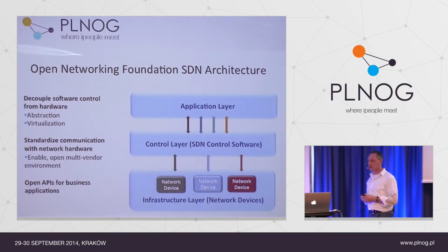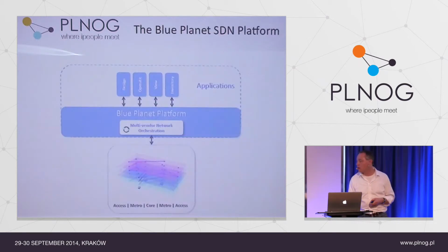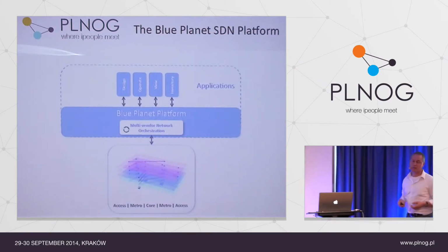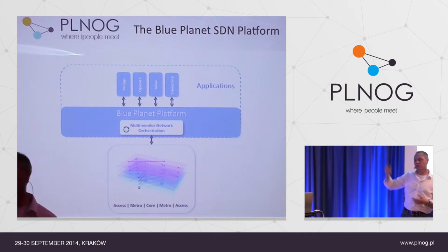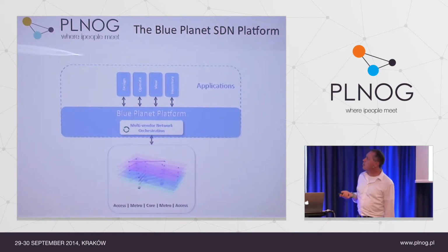That's the key thing. To compare it a bit, the first step was made by Juniper at the end of the 90s, by taking the routing engine away from the switching. Routing engine separated from the switching, from the path. And the next step is to take the topology management out onto a software-based controller platform. So Blue Planet provides the multi-vendor network orchestration, and that's the SDN part.